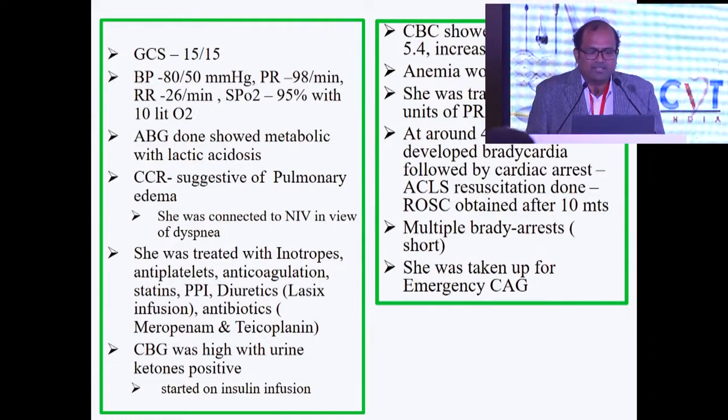The clinical status was the same. ABG revealed a metabolic acidosis, pH of 7.2 with lactemia. Chest X-ray showed a pulmonary edema. She was managed initially with NIV. Inotropic support was initiated. Her sugars were sky high, 600s, and ketones were positive. There was anemia. She was transfused initially.